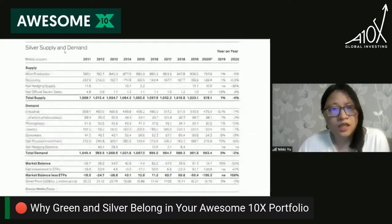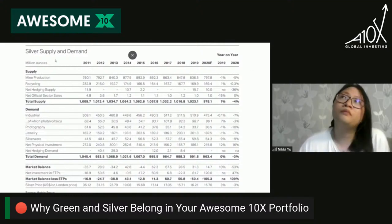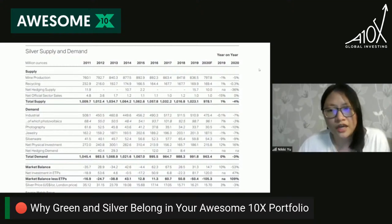Let's talk about the world supply and demand year on year. These are the exact numbers from the Silver Institute. I'll show you the exact study later on. In millions of ounces, you could see that mine production is almost the same every year. The mines are producing that. You've got recycling. So we only have in a single year about 1,000 million ounces total supply.